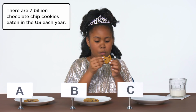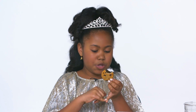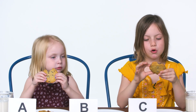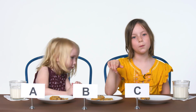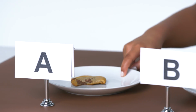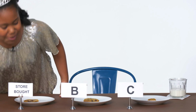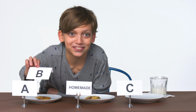My mom. This is definitely a Chips Ahoy. It has the same texture, same taste. This is definitely homemade. Homemade cookies get really crunchy. Yeah, this is not homemade. I think this one is homemade. I think this cookie is the homemade cookie. Yeah, it's homemade.